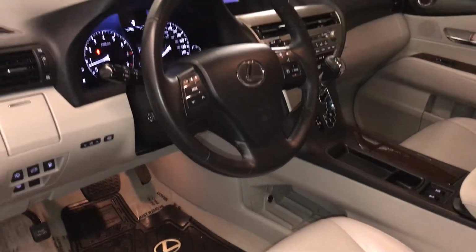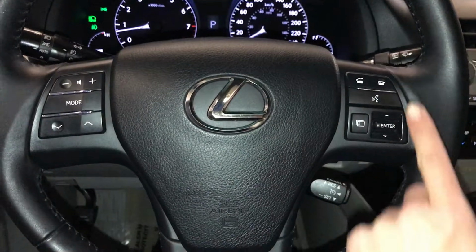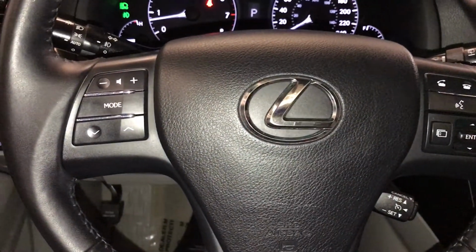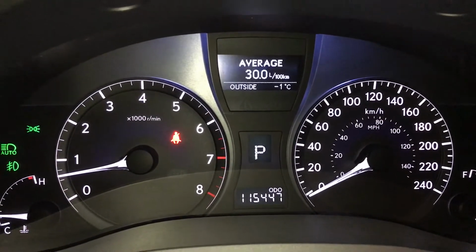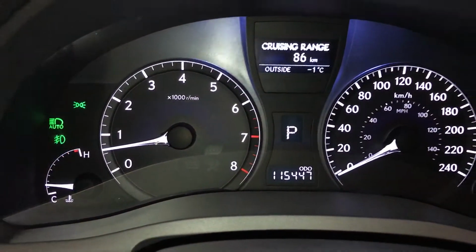Power tilt and telescopic steering wheel. It is fully leather wrapped. On it are audio controls, hands-free communication, and cruise control. These buttons control information on the dash. Kilometers still empty. Eco indicator, you have your outside temperature gauge, average speed. Right there is your automatic high beam indicator.